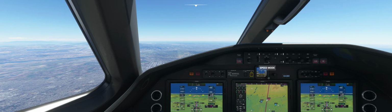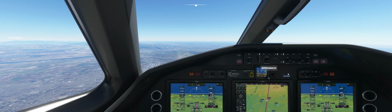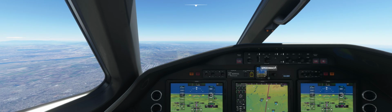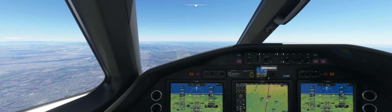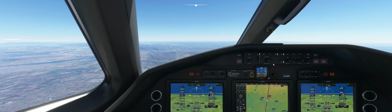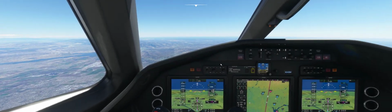I deliberately chose to fly to John Wayne today just because I know the airport. See, now this says speed Mach, see how this is? Before this latest patch, it would give me the actual number. I can still determine the number just by looking over here, but it's not as convenient, especially given the reduced quality of the textures on the glass cockpit.